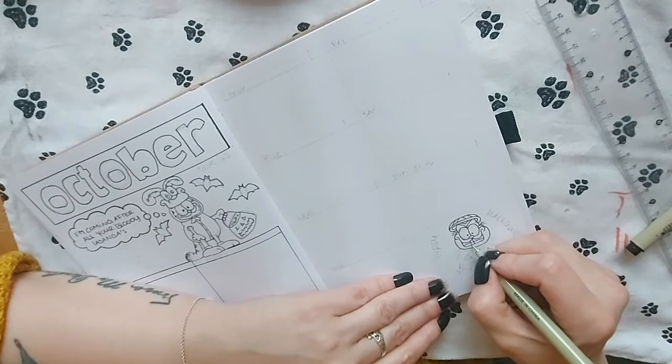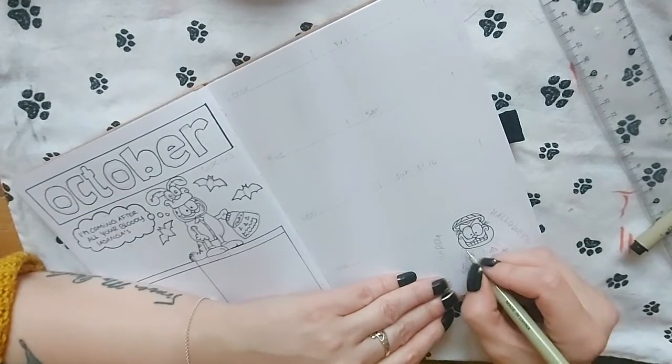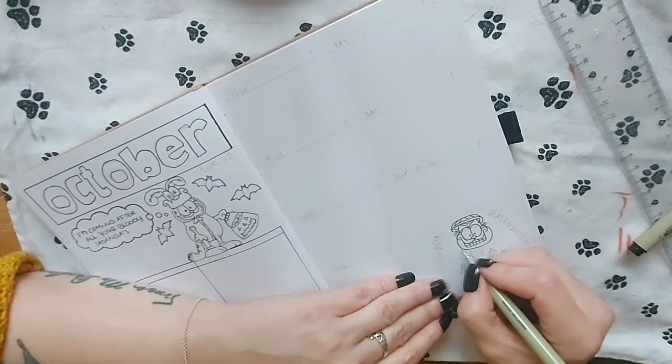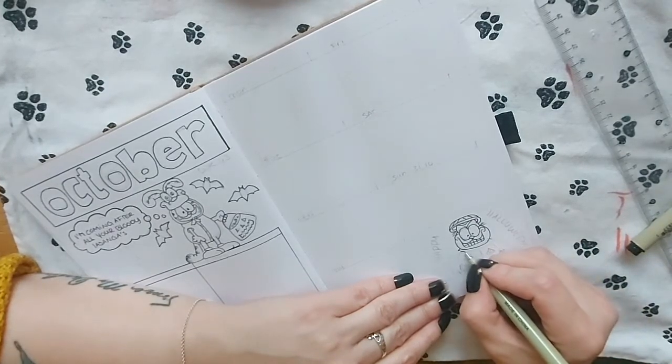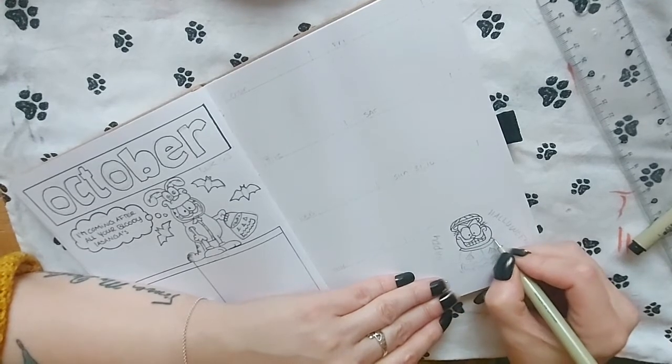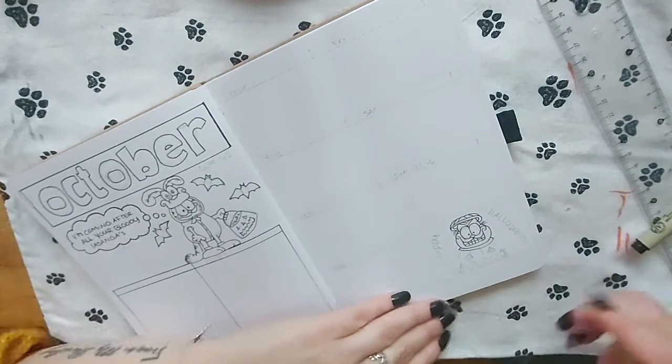This is funny. I forgot to speed this part up. I'm sorry about that. But now you can actually see how slow I am at drawing. I do like to take my time with my doodles. I really enjoy the process. And for me, it's sort of a form of creative mindfulness.